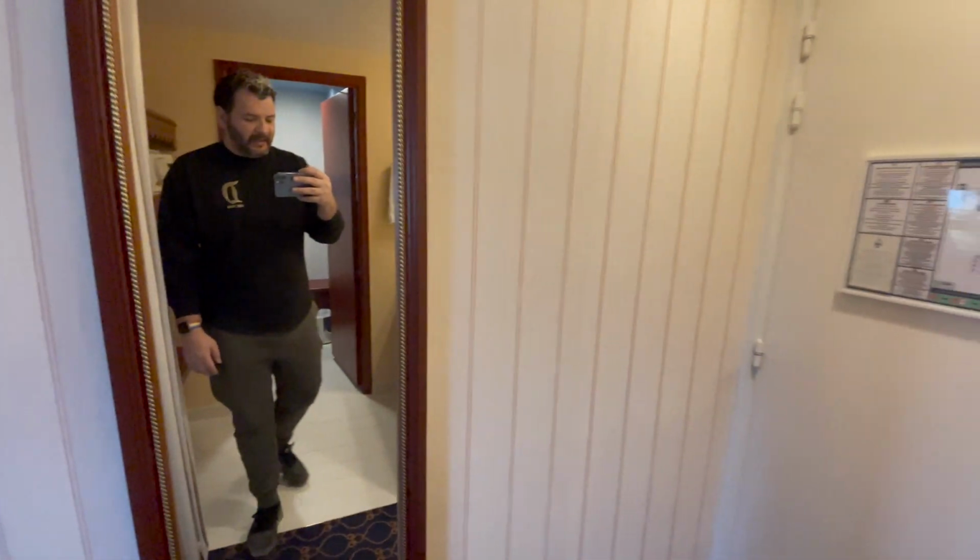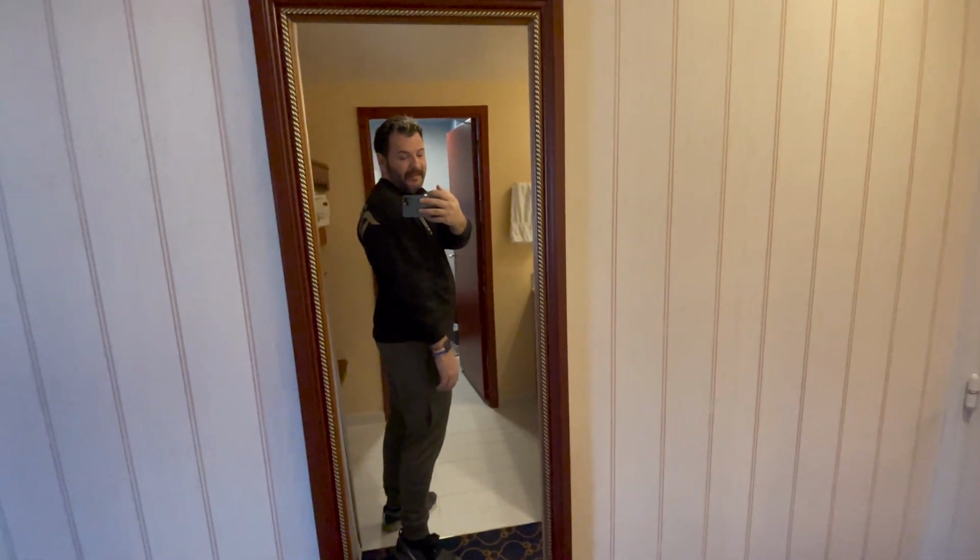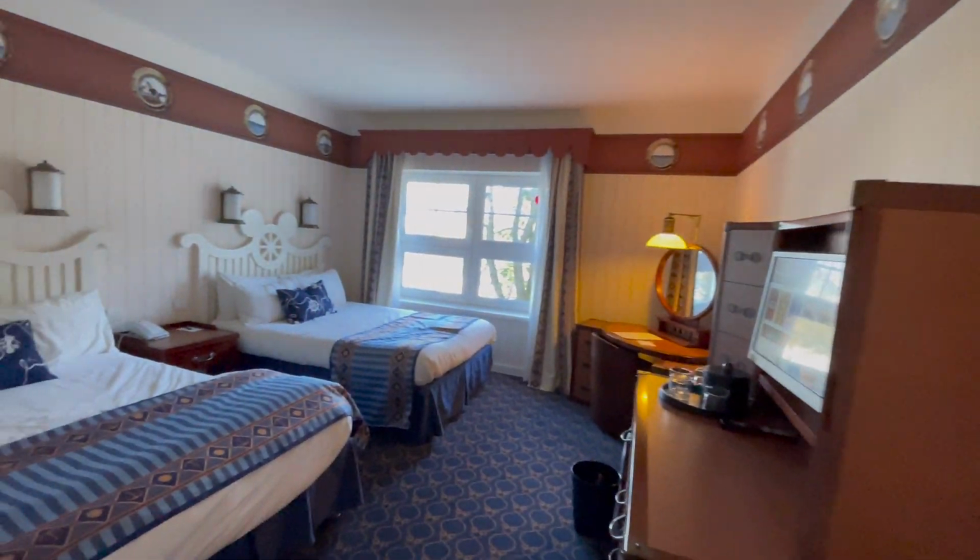So just to start, obviously that's the front door, and then as you walk in you've got a full-length mirror so you can see your Disney outfit for the day. Today I am representing Disneyland California, even though we're here in Disneyland Paris. But yeah, just to show you around the rest of the room. So I'll show you the main living space.